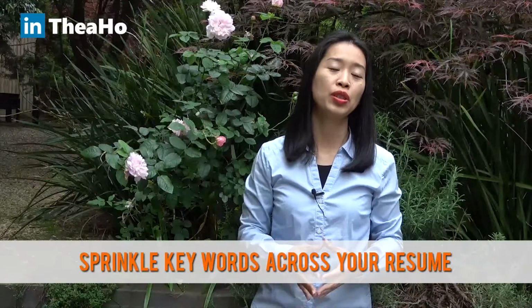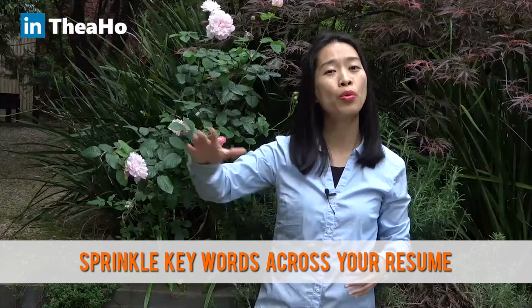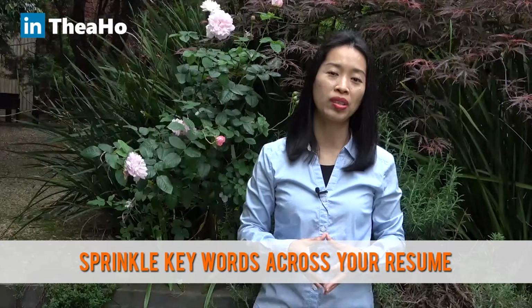Now, even when you have the keywords in your resume, you can still be removed by the ATS because of 2 reasons. Reason number 1, you don't have the right keywords, and reason number 2, you don't have enough keywords. So first, you need to make sure that you don't miss out on any important keywords required by your job. Cover all of them in your application, and then when you inject your keywords into the application, make sure that you sprinkle them across the whole resume, not just 1 or 2 parts of your resume.